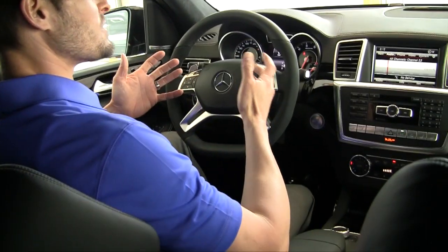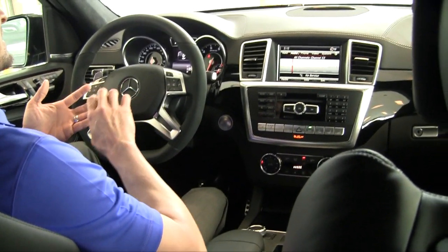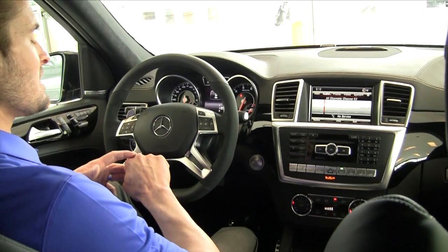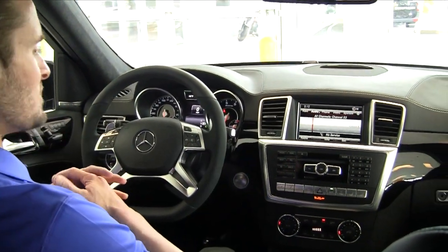And that's really where Mercedes-Benz steps in as far as our safety systems. We've got attention assist, brake hold, collision prevention assist. All of these things are really tied in, most of them standard features these days.